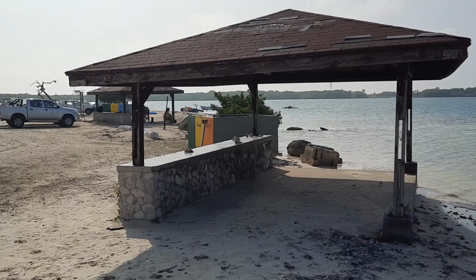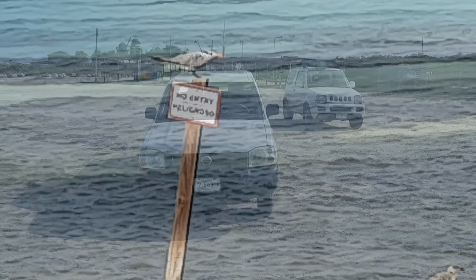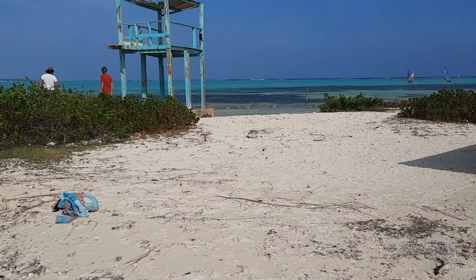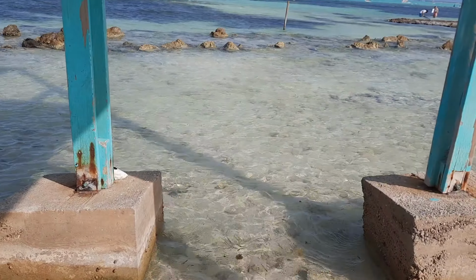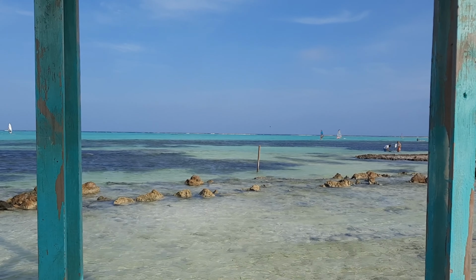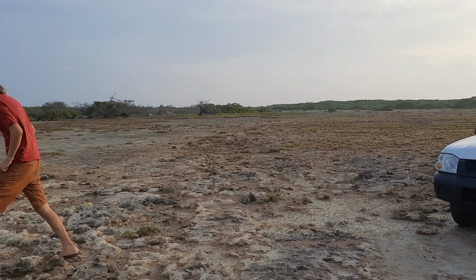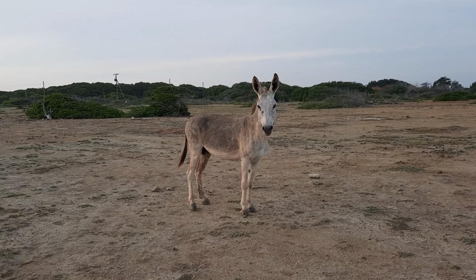The bay looks very, very shallow out here. Turquoise, clear waters. Cool rental car, which we borrowed from some friends. There's like a car share kind of a thing. Very cool. Hey buddy, that's Donkeyville.